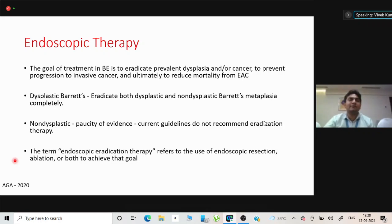Endoscopic therapy. The goal of treatment in Barrett's esophagus is to eradicate the prevalent dysplasia and/or cancer, to prevent the progression to invasive cancer, and ultimately reduce the mortality of esophageal adenocarcinoma. So for patients with dysplastic Barrett's, the target for endoscopic therapy is to eradicate both dysplastic and non-dysplastic Barrett's metaplasia completely. Whereas for non-dysplastic Barrett's, there is a paucity of evidence in favor of complete eradication or ablation. Therefore, current guidelines do not recommend eradication therapy; rather, surveillance is what is recommended for non-dysplastic Barrett's.